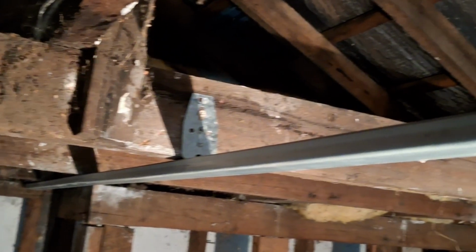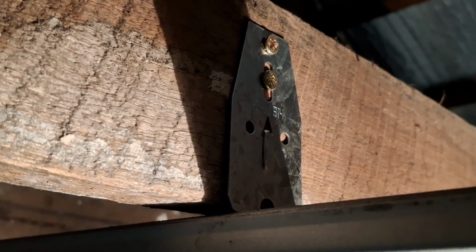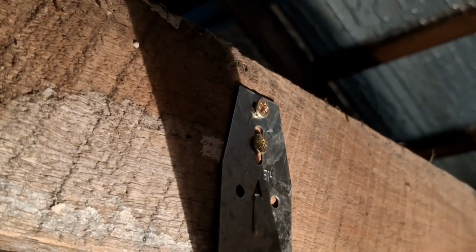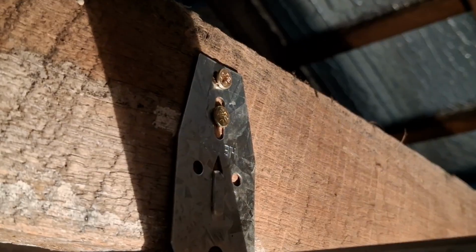These three were my lowest point. In fact, the one with the nail was tied up to that timber. As you can see, a slight gap, so I had to shift it down a little bit. You can see the middle slot of that bracket, you can slide up and down. That bottom screw there, you put it in there and you can slide up and down until you're level, and then just screw it off tight.